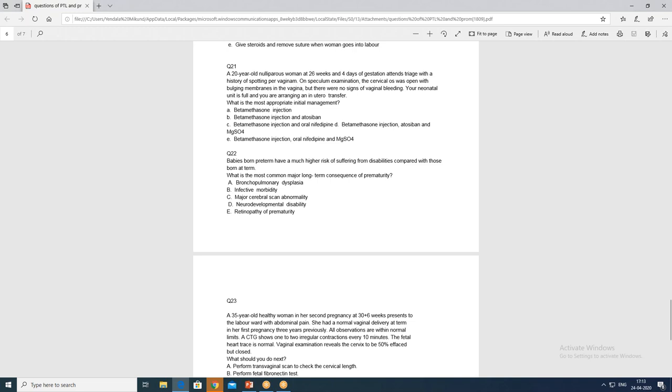Betamethasone, oral nifedipine, and magnesium sulfate transfer. Because magnesium sulfate needs monitoring, the answer is betamethasone and nifedipine. You should not give magnesium sulfate during transfer because it requires monitoring.